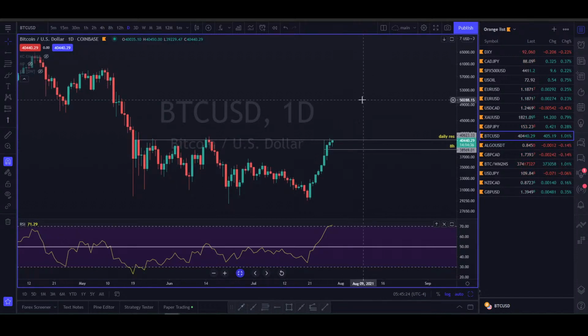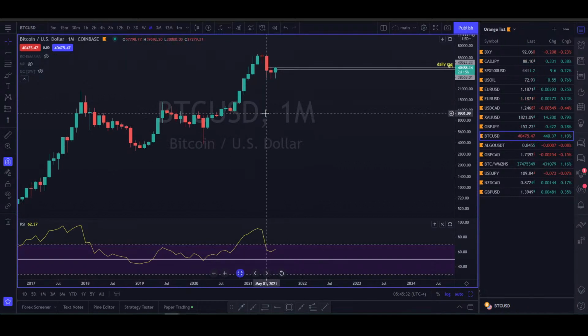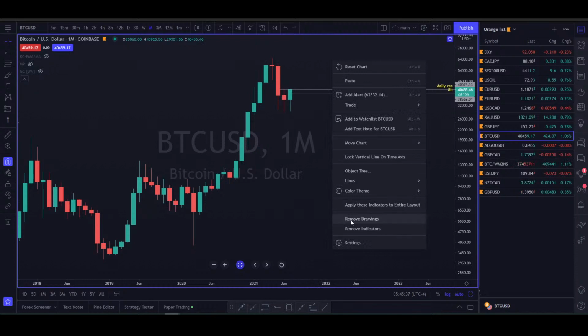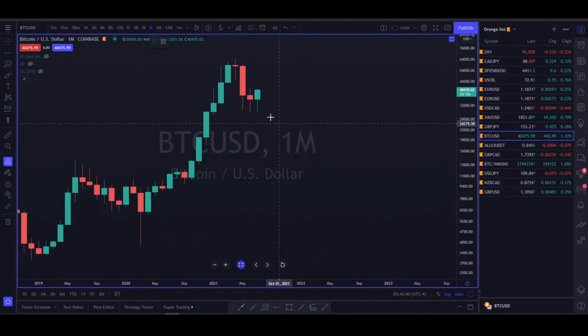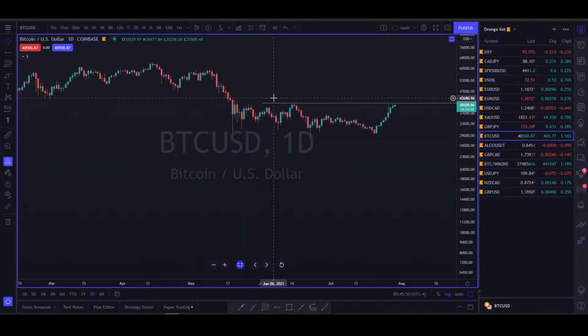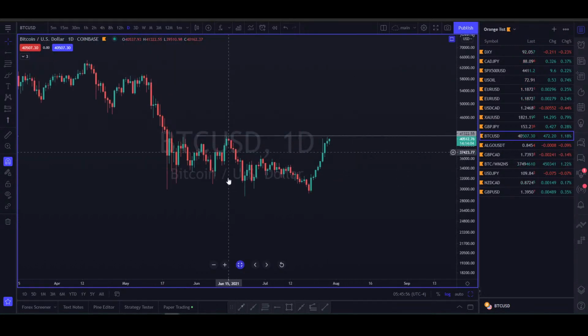We are getting ready to have a monthly close very, very soon. Today is the 29th. We have 2 days and 15 hours left on this monthly close. Let's get rid of these levels real quick so we can see what's going on. Here is last month's high, 41,322. If you go back to the daily and look where that level puts you, it puts you real close to that resistance level. You can see that tack right there, that's what put in that monthly high. And then there's your resistance level.